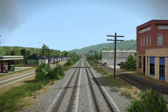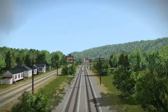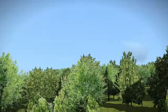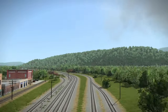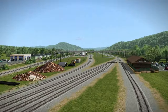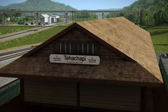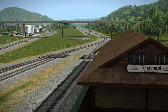You can see some whistle boards, some bing bongs guarding the crossing. Got that same creek right here, which I believe is the same creek we passed out there on the branch line coming in. And this is kind of the main yard here, where they'll have storage, hold cars, so on and so forth. This is their station and office. And yeah, buddy, it says Tehachapi. That kind of sucks, if I'm honest.